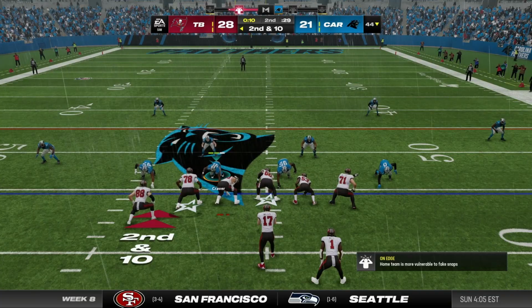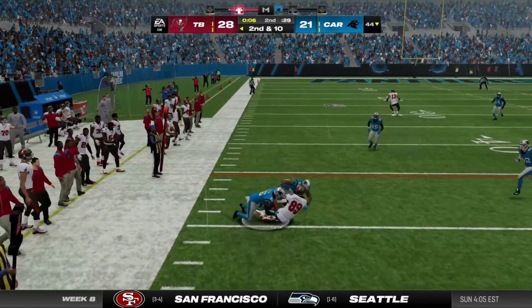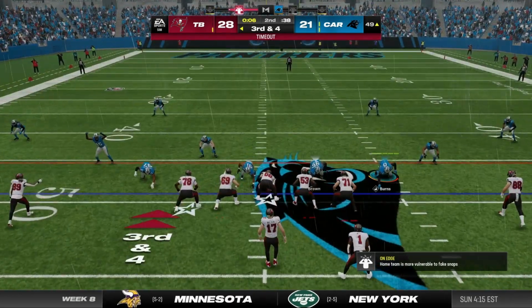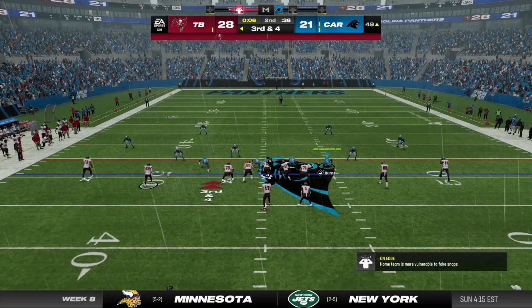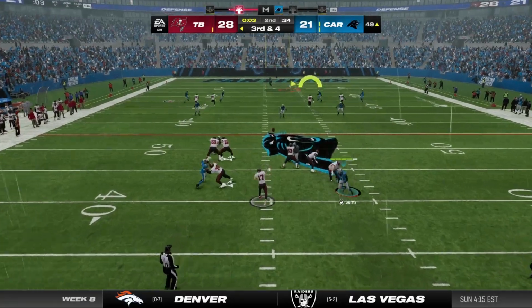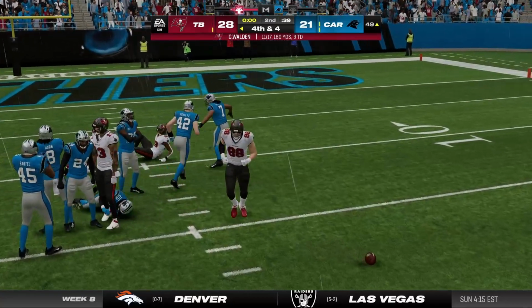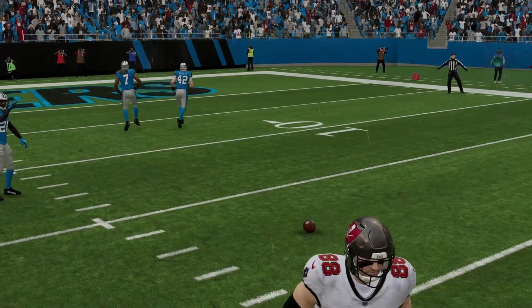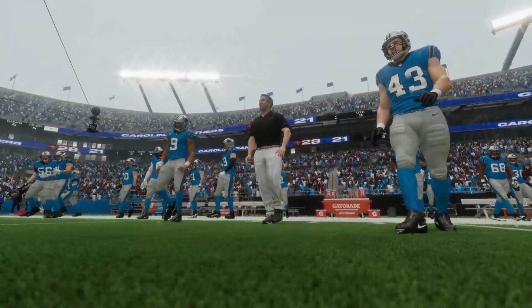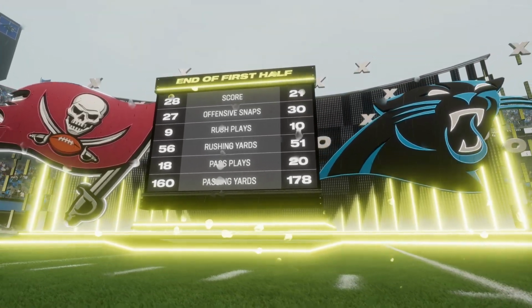Now 2nd and 10, as this goes underneath for Chenault, who's tackled in bounds. And Tampa will use another timeout. This is going deep down the middle and is knocked away. 4th and 4. But it's the end of the first half. Carolina gets the stop as they head into halftime. Our score, Carolina 21, Tampa Bay 28.